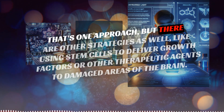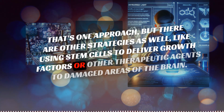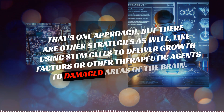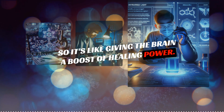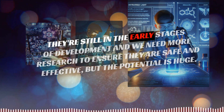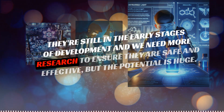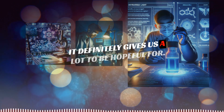That's one approach, but there are other strategies as well, like using stem cells to deliver growth factors or other therapeutic agents to damaged areas of the brain. So it's like giving the brain a boost of healing power. Are these stem cell therapies available now? Not quite yet. They're still in the early stages of development, and we need more research to ensure they are safe and effective, but the potential is huge. It definitely gives us a lot to be hopeful for.